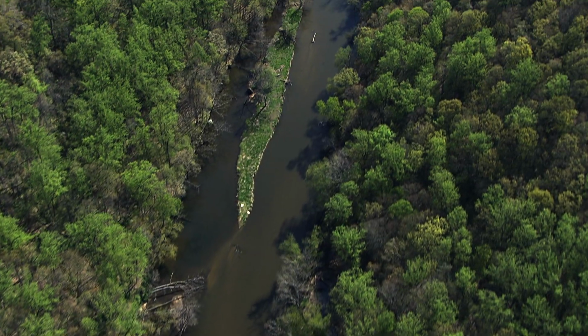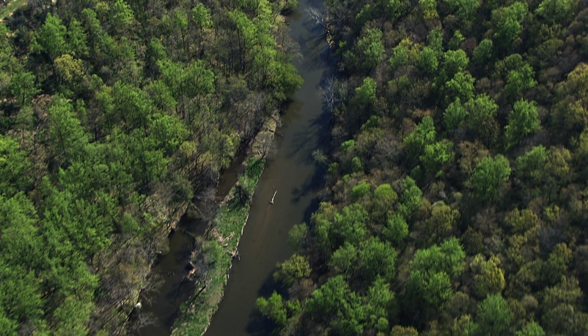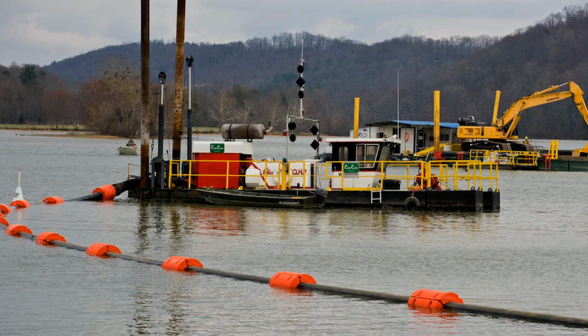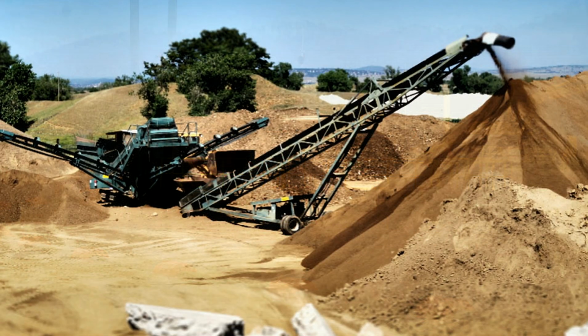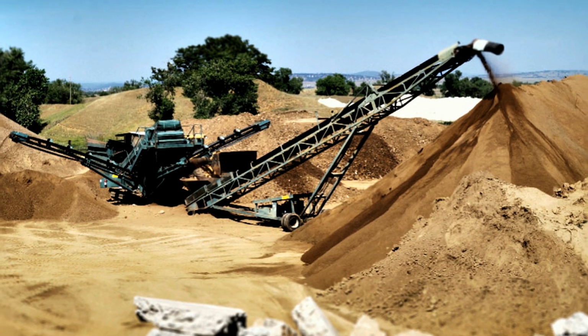Making this project especially difficult is the fact that there is no access to this portion of the river, and the only option for sedimentary removal is hydraulic dredging. Pumping this sediment to a temporary aggregate recycling plant will allow us to restore the Musconetcong's natural riverine character.